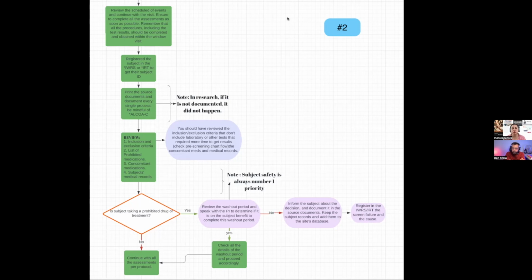Print the source documents and document every single part, every single process. Be mindful of ALCOA-C. We teach the ALCOA-C in class, in the CRC. Note that in research, if it's not documented, it did not happen. Okay, right.